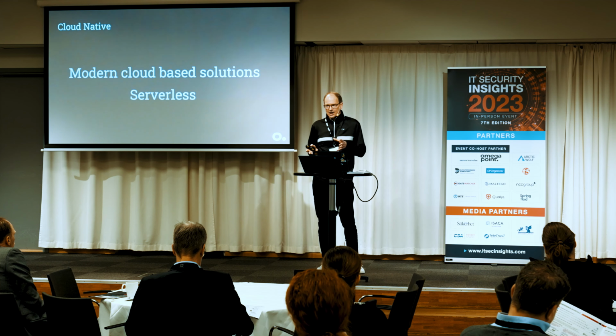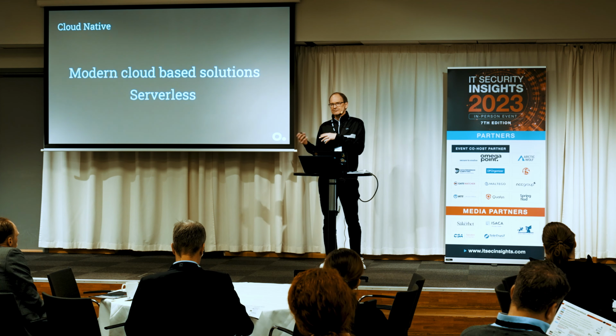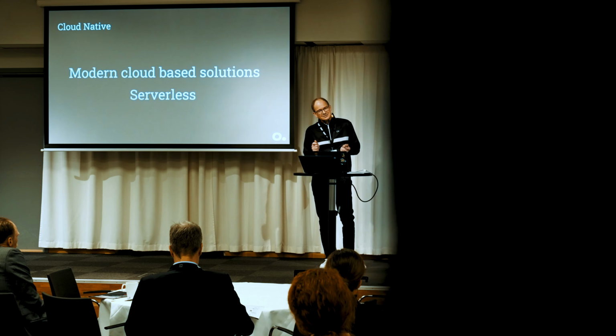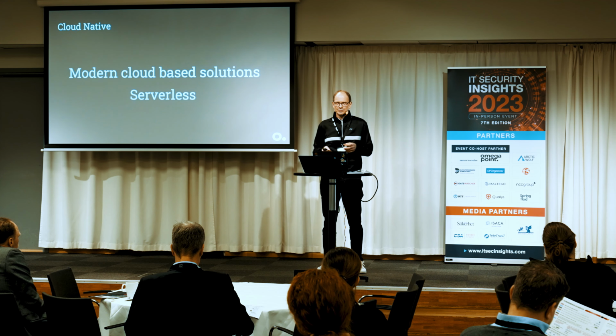Cloud native kind of allows you to either use container-based solutions, typically Kubernetes, or serverless. And I myself would lean slightly more towards recommending using serverless if we were to build something new.